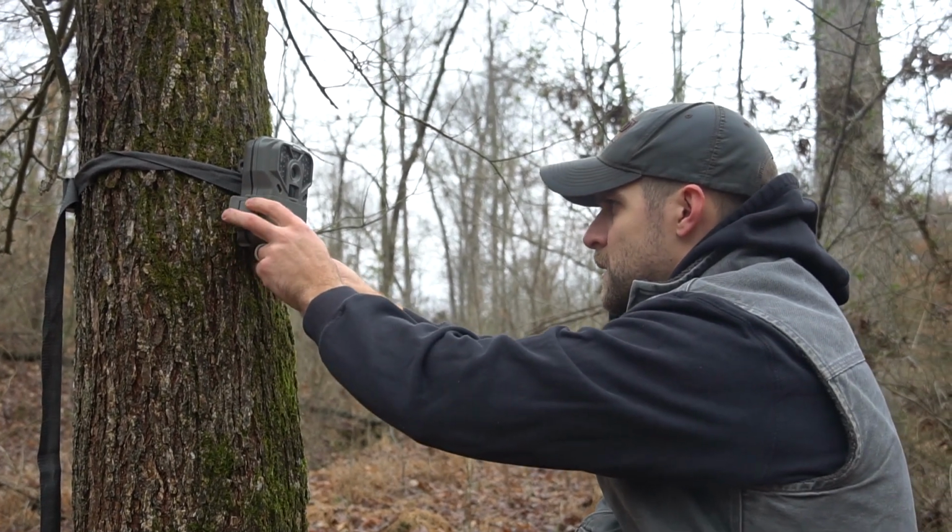After they breed doe number 1, they're gonna look for doe number 2. Guess where they're gonna go? They're gonna go to a scrape. Say, who checked in here last? Where'd she go? Let's go find her. So getting them on those scrapes is gonna allow you to get that inventory.